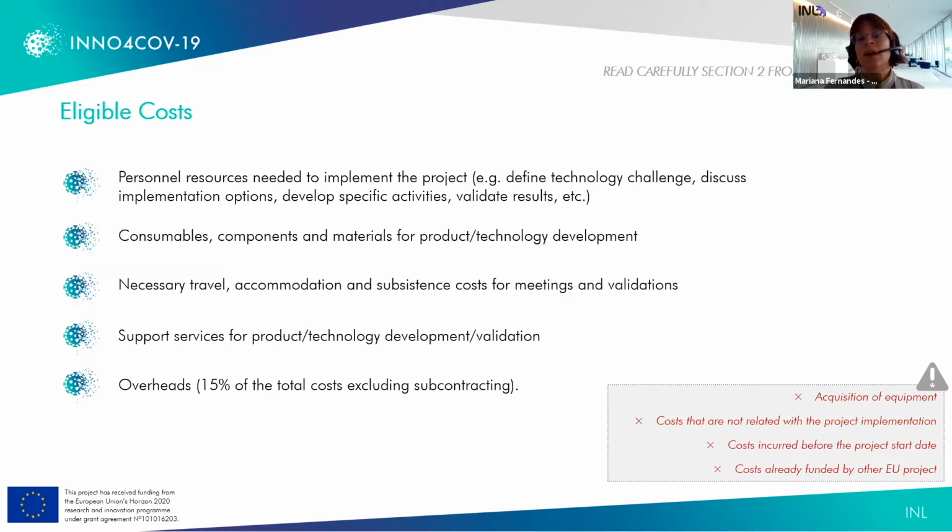As I will show you next, the cutoff will be at the end of April, and we will have 40 working days for completing the evaluation procedure. And after that, we will be communicating the results. And only after this date, when you receive the official communication, you will be able to start your project and also to start having expenses that can be covered by our financial support.